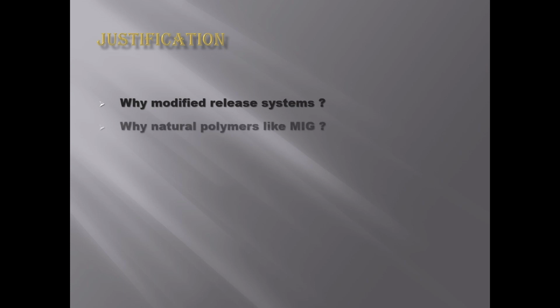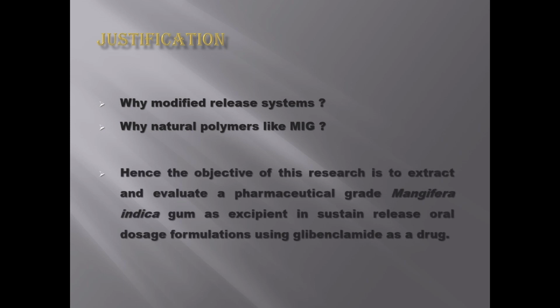Now, let's come to our main objective in this research. Why modified release systems? Why are we making such an effort? Why do we need them? We all know that the ideal drug delivery system is a system that delivers the drug to its specified site of action for the required period of time, with its concentration kept within the therapeutic range in order to produce maximum therapeutic response. Well, this can be achieved by conventional dosage form, right?